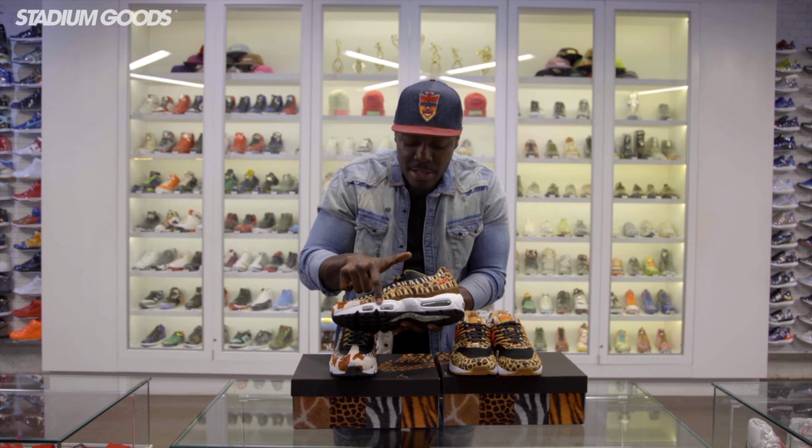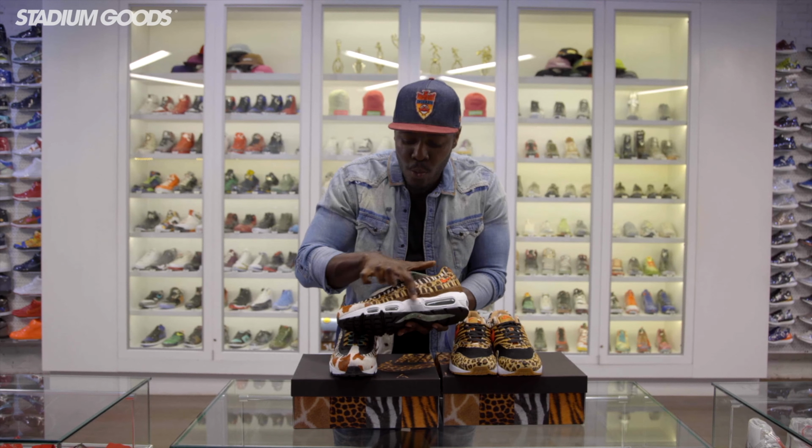We've transitioned down to the midsole. We've got the full white midsole. We've got the exposed air unit. So it's not completely 360 air, but there's a substantial amount of air in regards to the 95 versus the Air Max 1. So you guys can see the air hit here, air hit here, air hit here.